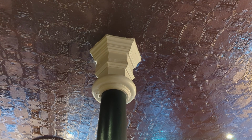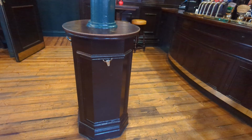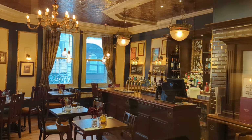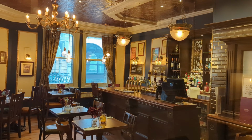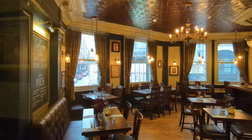There are a few columns in the interior. I get the sense, comparing the way it looks now to some older photos, that the capitals have been changed, which is a bit sad. But one of those columns has been, I think, quite nicely adapted into a little drinks table, the one in the middle of the main bar room. There is also an upstairs room which is now given over to dining and was mostly closed off on my visit, so I had to take little bits of footage through the window in the door to that.